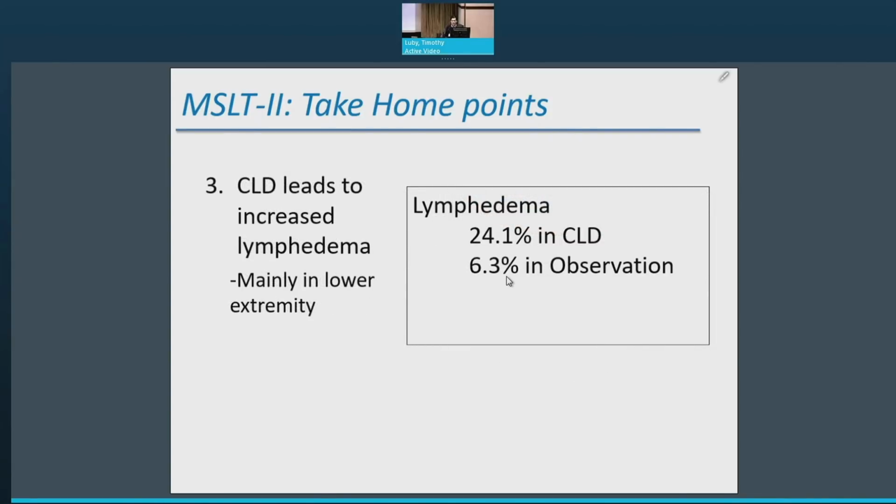They did find that there's a high rate of lymphedema if you do these dissections. The lymphedema rate was 24% in the completion lymph node dissection versus 6% in the observation group. Now, importantly, though, this was mainly in the lower extremity. The lower extremity we've always known is much more likely to get lymphedema than the upper extremity.